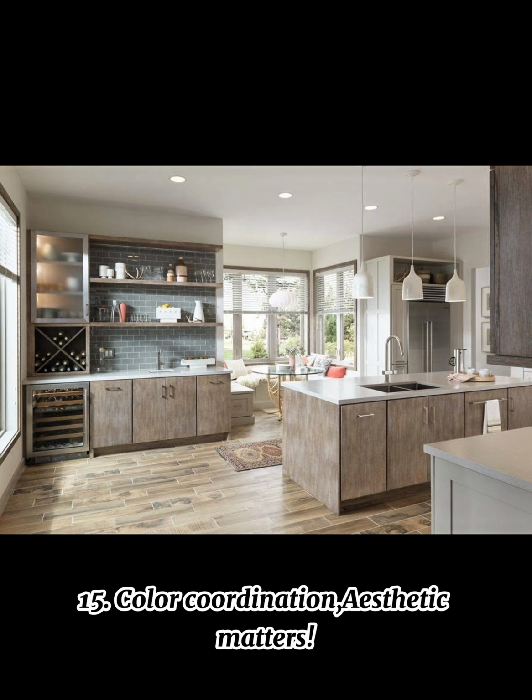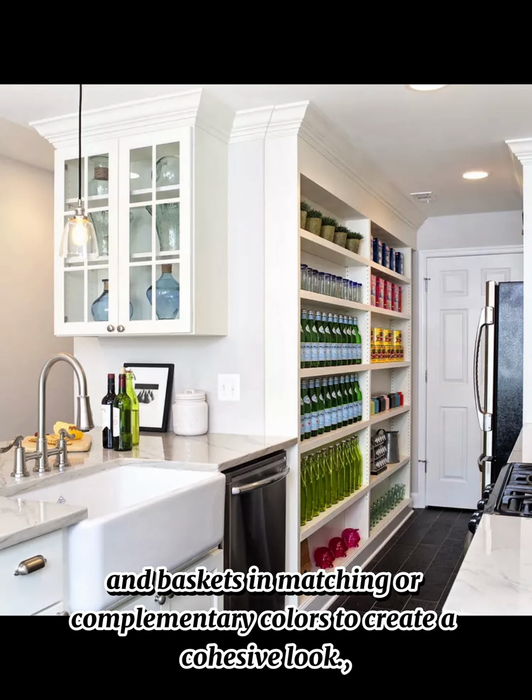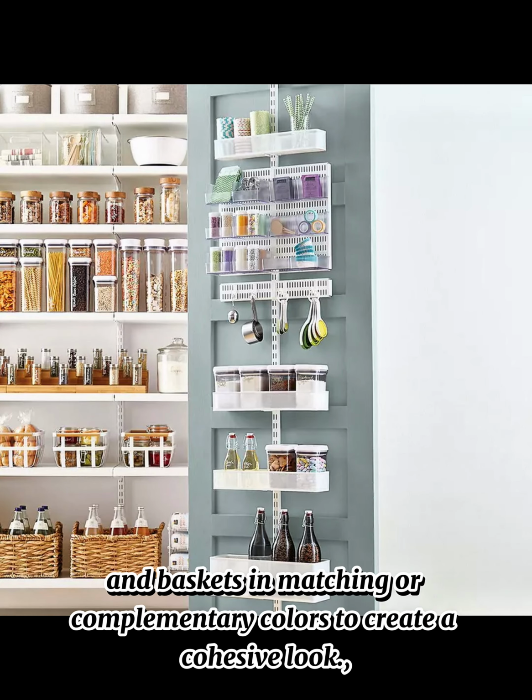15. Color coordination. Aesthetic matters. Choose containers, labels, and baskets in matching or complementary colors to create a cohesive look.